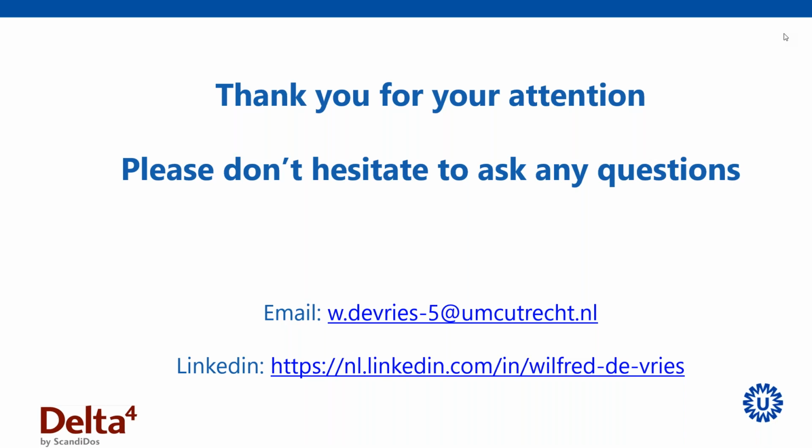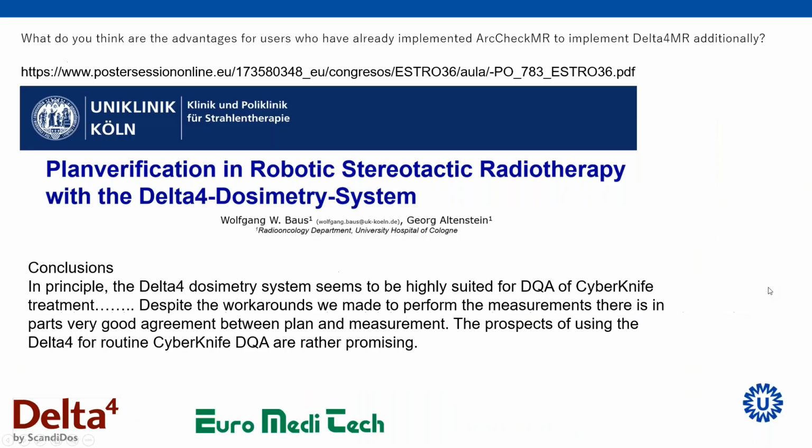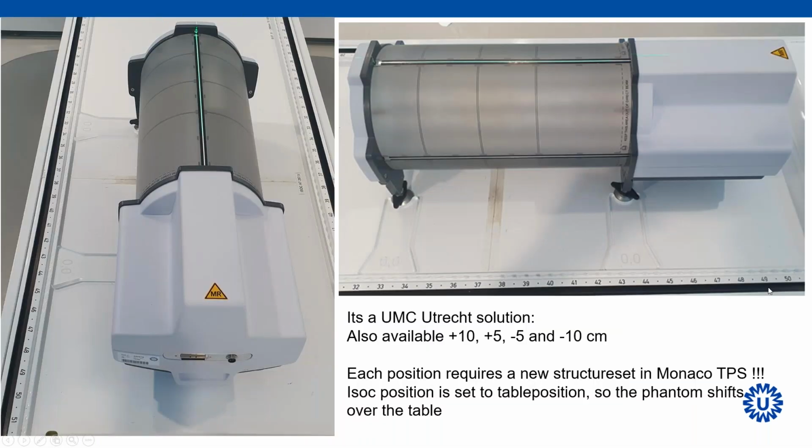Yes, actually we do. And I know that the development team of ScandiDos is working on that. I know that ScandiDos is working on some kind of jig to place around the Delta4, so you can position it quite easily laterally on the table, because like I said, if your high dose region is far to the left or far to the right, you have to place your phantom like that.